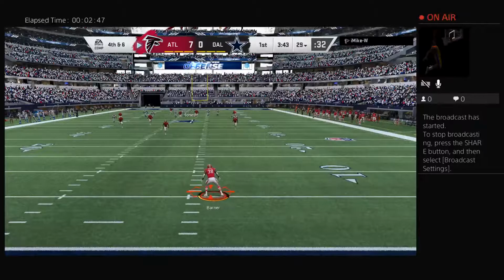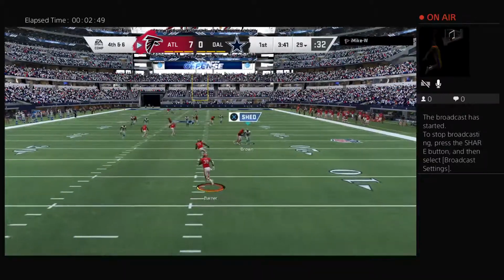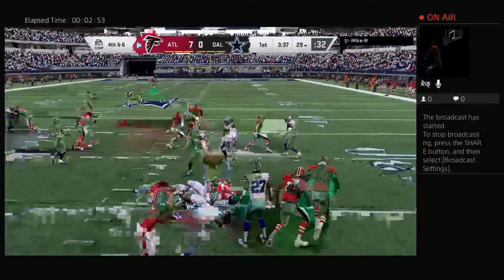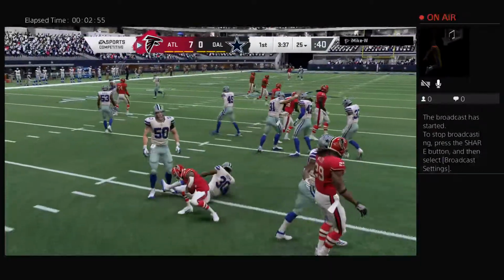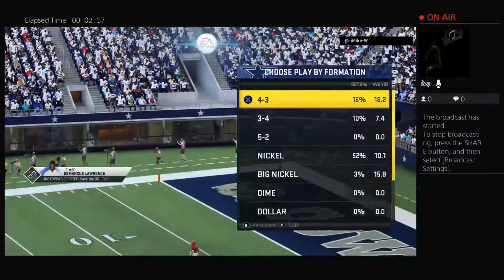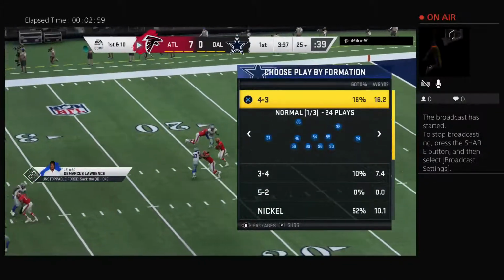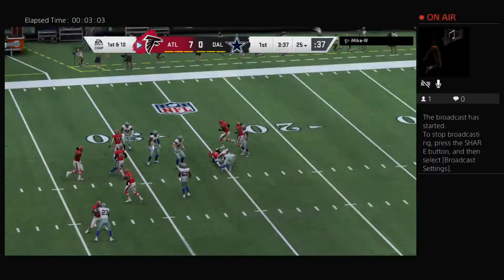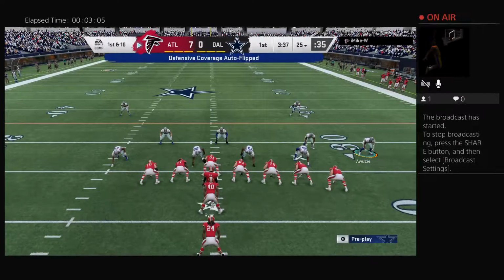He steps into this one, and this is a rocket. And it's taken in at the 9. A nice job on the return there, 16 yards. And the Falcons will be taking over 1st and 10. About set to begin their next drive.